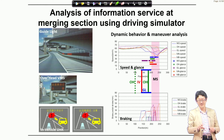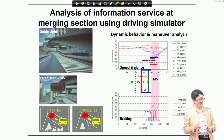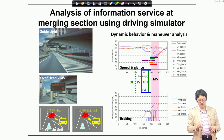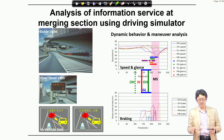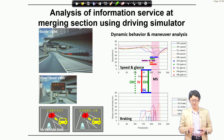But some of them are not skillful, and it's very difficult for them to make the proper movement or maneuver. Our idea is to provide information about the cars on the main traffic and help merging drivers take the proper action.